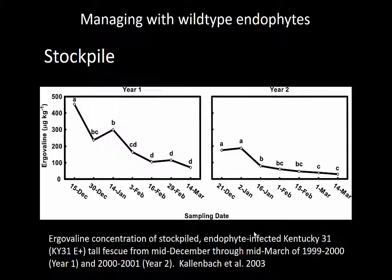Another thing that we don't do enough of is stockpiled tall fescue. And this slide shows just ergovaline concentration over time. Ergovaline in this case is less than 500 parts per billion. Some studies and some of the figures I've shown you give you total ergot alkaloids, because there's more than ergovaline there. That's just the one we consider the primary agent, but probably some of the other ergot alkaloids that have similar chemistry to ergovaline are there too, and they greatly increase the number when you're looking at total.